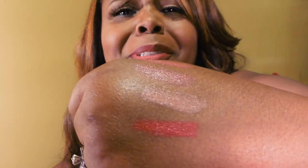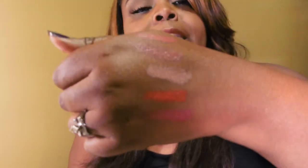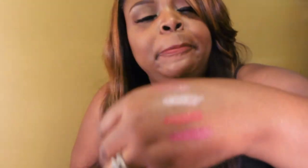Then I have Pomegranate. Look at that. Oh my God, that makes me think of Christmas. Oh, such a pretty red. Christmas. Oh God, beautiful. And then lastly is Winterberry. More of a pinkish purple. Of course, all of these are just beautiful colors. And the thing is, you can mix and match. If you think this Sable is a little bit too light for you, you can put it in the middle with Pomegranate or Winterberry, just as a highlight, for a little ombre look. Exciting. And then lastly, no, that's it.